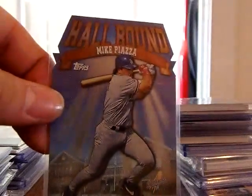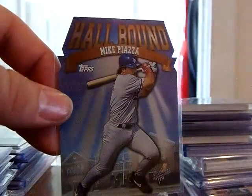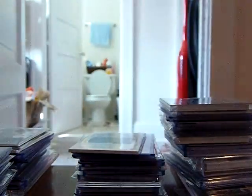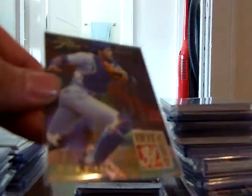Topps Hall Bound. There's a chrome version and a chrome refractor. Flair Hunt numbers. I'll buy these every time. I love that etched foil. Just love it.